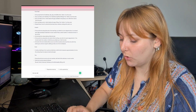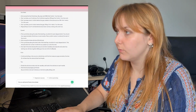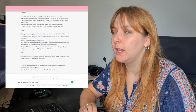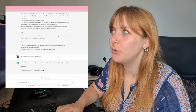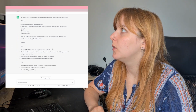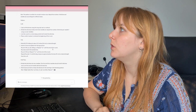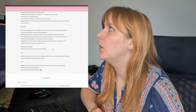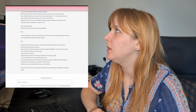Okay, let's go for... So, it's summer, and I've been liking knitting lacy socks. So let's go for some flowery lace, please. Let's go. Okay, here's an update of the version of the sock pattern. Cool. Right, so it looks like it's with knit 2, slip, slip, knit together, yarn over. So it's a very easy yarn over.